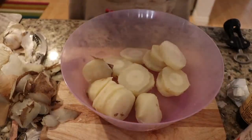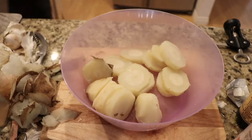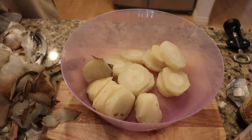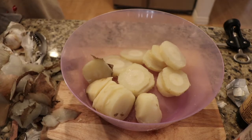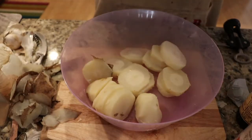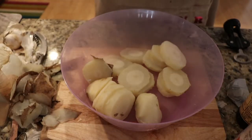Okay. So now we have our potatoes. They're all cut and moist and looking good. Now that we have the potatoes in there, we're gonna add our butter, and we want 6 tablespoons of butter, but I'm gonna show you a really cool trick that you can do with butter.